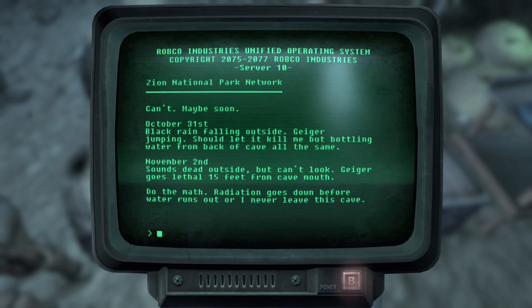Oh, it's Halloween. Huh. Kind of ironic that it's actually getting pretty close to October and I'm reading this file.